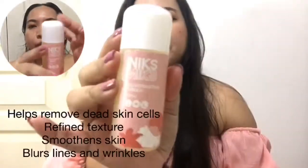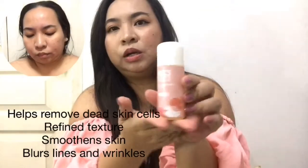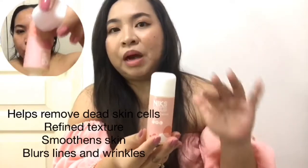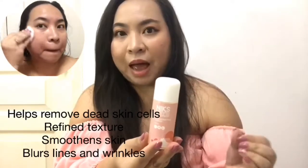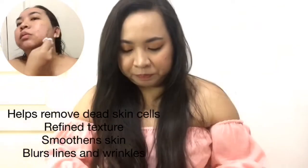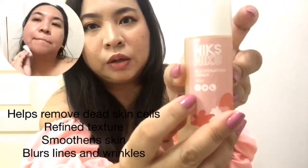Okay, so first this one and then the toner. So, yung rejuvenating toner na 50 ml. And yung kanyang packaging is very simple. So, marami kasi sa atin is napapabili dahil sa packaging. Pero, in my case, I would rather have a simple packaging and have products inside that really work. So, ayan, yung toner. Ito siya, number 2. Meron siyang nakalagay dito, number 2.